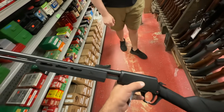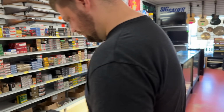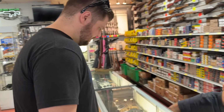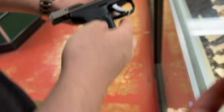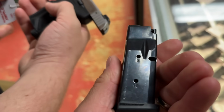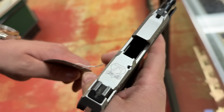Brett's found something within budget, one of the Ruger LCP Max, and it's the 75th anniversary edition. Those are great guns. I think he's going to take a look at that and maybe add it to his list. I always like those, especially with the mag capacity of 10 rounds. They're really affordable as well, and they shoot pretty darn good, especially for the size.